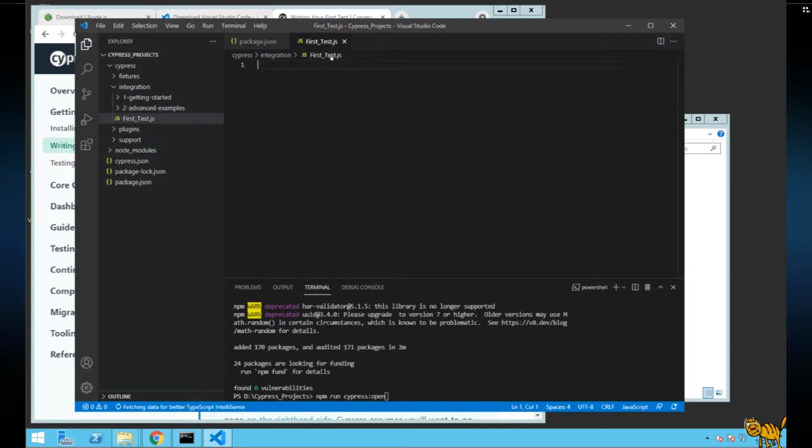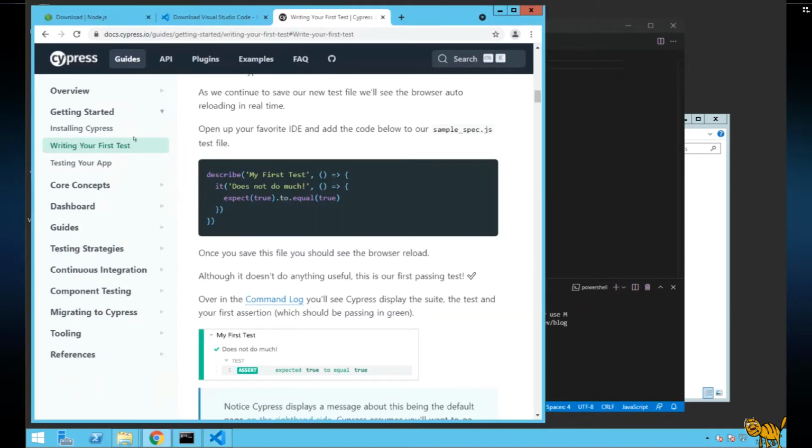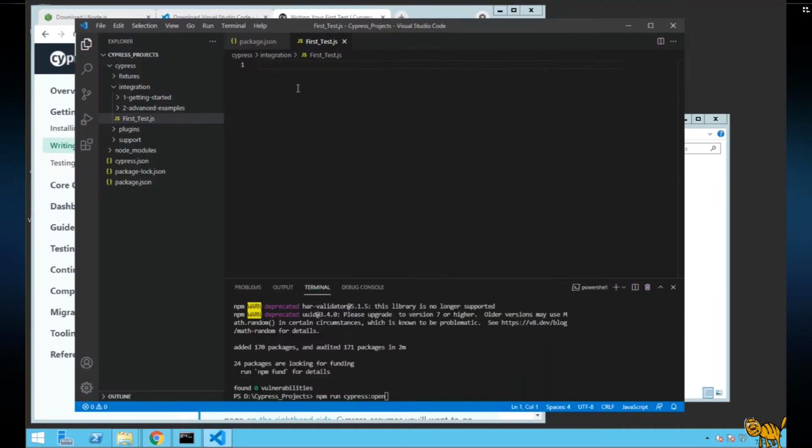All right, so going back to the Cypress documentation under writing your first test, we will use that specific command to see if it's actually gonna work. Now Control S.